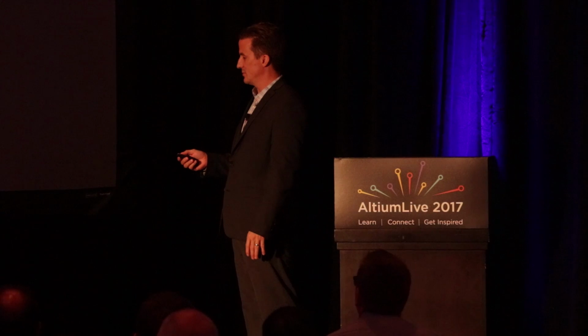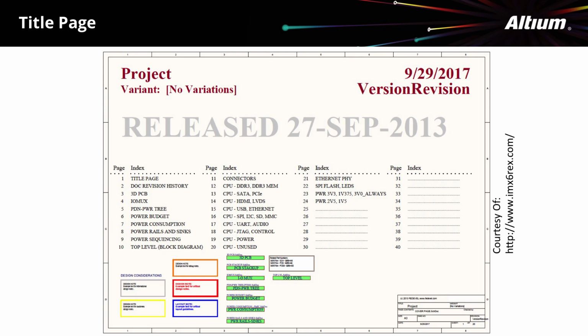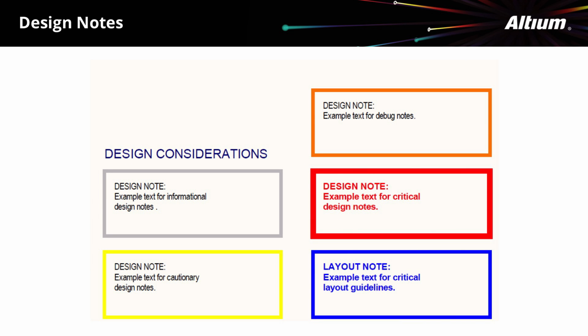The other thing I want to talk about is the design notes right down here in the left-hand corner. And I think this is a great template for design notes. Let me show you those in closer detail. These are notes that you will put throughout the schematic. And we've got notes in here that are for just general information, some cautionary notes, some critical notes, some notes for your firmware engineers, and then layout notes.